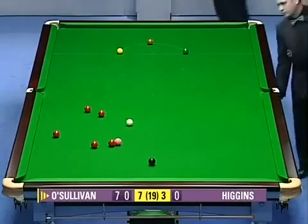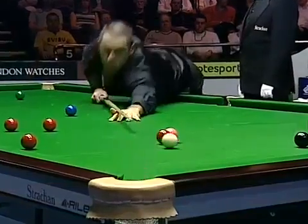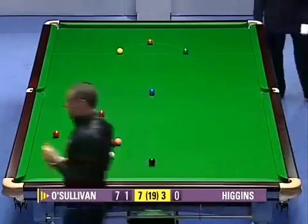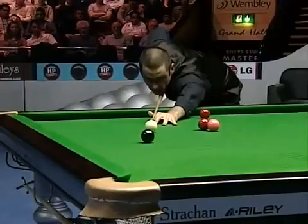He's known as the Rocket, and it gives a whole new meaning to the phrase rocket science. I mean, John Higgins, he's cueing so well, but he's just not getting a chance. He's making the odd little error, and all he can do is sit and watch.